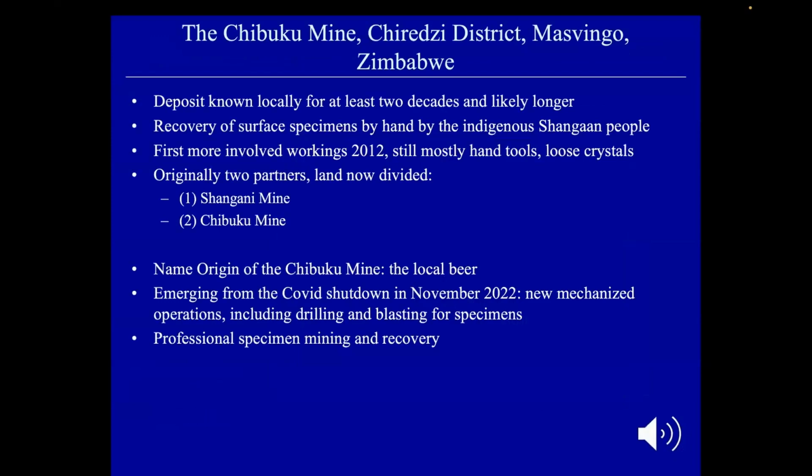And the other international occurrence I'd like to speak a little bit about, these are wonderful specimens. I just want to talk a little bit about the locality. There are actually two locality names and labels now, and I thought I'd help clarify and explain the current status because something has changed for the better. The Chibuku mine in Zimbabwe has been producing these beautiful scepters.